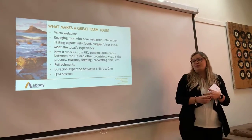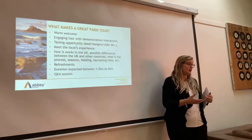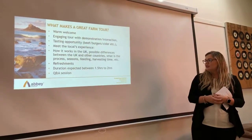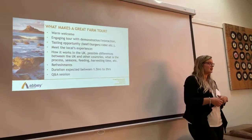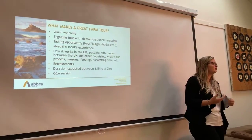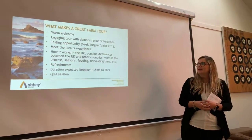They would be looking for refreshment most of the time, at least tea and coffee, to be included within the tour price. And again, the duration between an hour and a half and 2 hours. They would be looking to have time to ask questions and take notes, depending on how deep they want to go into the subject.